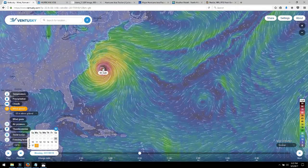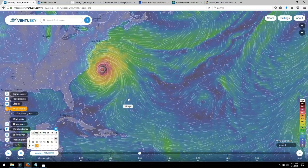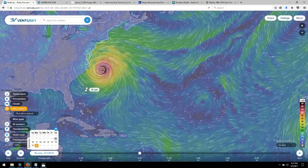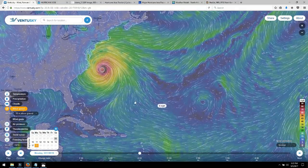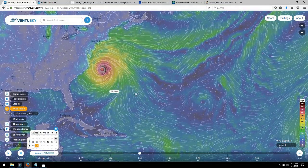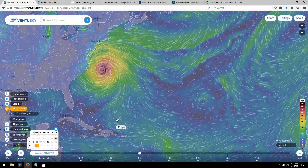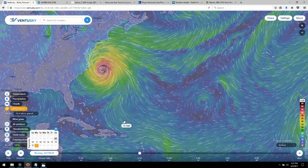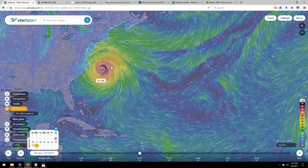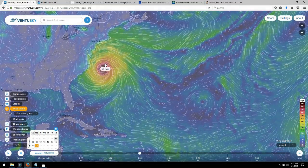And again, some of the articles I was reading saying that Jose is going to collapse on itself is still a big possibility. The longer Jose is in these waters here, anything basically above this part right here, if you see my mouse, these are cooler waters and the chances of it staying alive are low. If it comes up here and then loops back down into warm waters, then we might have an issue. We just got to keep an eye on this, guys. Every day things will change, but as of right now, this is where they are projecting Jose to be on Monday the 18th. So we need to keep an eye on this.